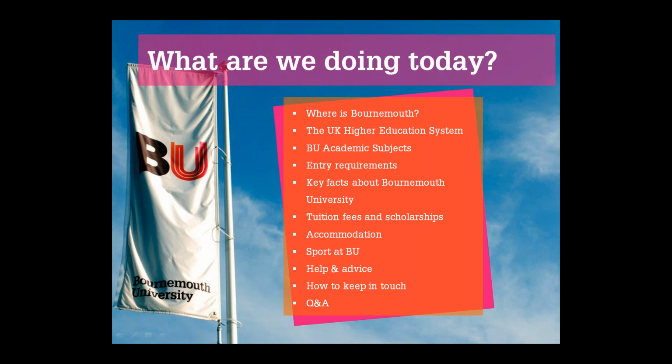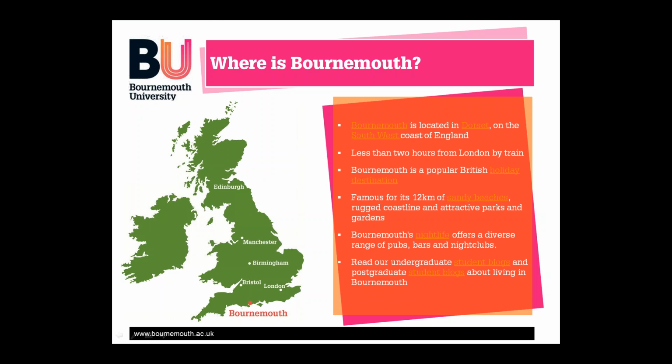So let's get started. Bournemouth is a town located in the southwest of England. We are right at the coast. It's a coastal town. We've got famous 12-kilometer long, sandy, beautiful beaches, a really interesting coastline with very attractive parks and gardens. So Bournemouth is a very beautiful town.